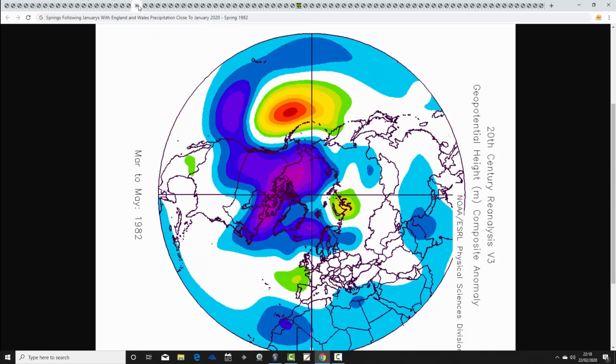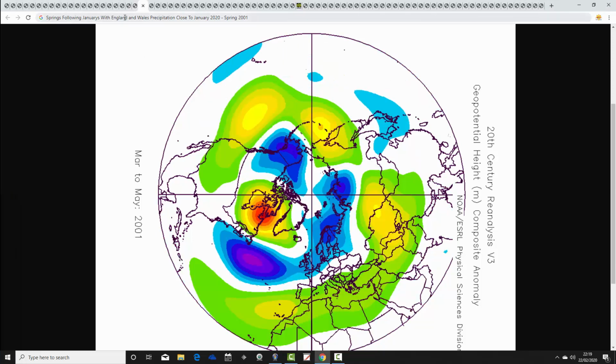Then we've got the spring of 1982. This one has above average heights just to our south and southwest. Below average heights are up to the north. We bring in more of a westerly wind in the spring of 1982. It's a relatively mild spring. And just sort of classic type westerly showery conditions. Nothing particularly dramatic, I don't think, during this spring, and it is quite a mild spring.